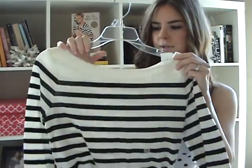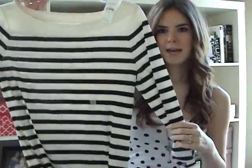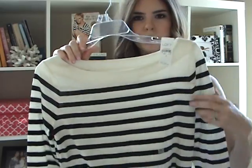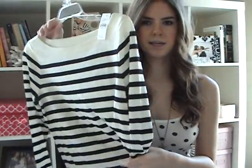And then the next thing, I'll show you this really quickly. I got this at LOFT yesterday. It was on sale for $29.99, and it was 40% off. It's a really simple, long-sleeved, striped top that kind of has a boat neck. It came to like $15 or $16 total, so I thought that was really cute. I don't have a lot of long sleeve shirts, so I end up having to wear a tank with cardigans, and some days I just don't feel like wearing a cardigan, so that will be a nice alternative.